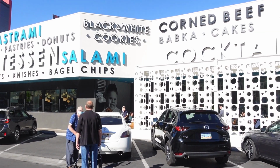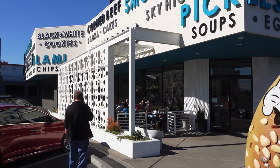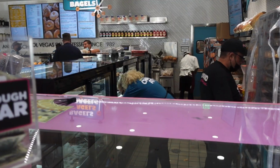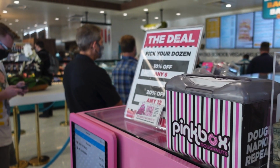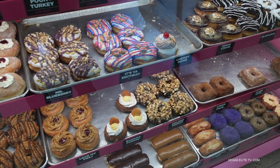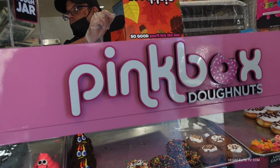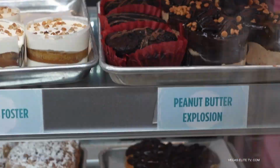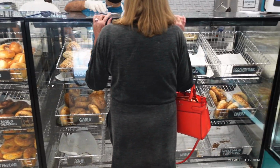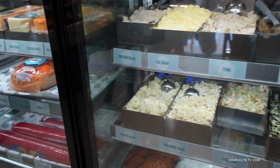So the first place I want to take you all to is called Seagulls Bagel Mania. This is home to the best kosher pastrami sandwich in Las Vegas, hands down. Not to mention, these guys are like a bagel warehouse. They have the best pink box donuts in Vegas. And they have lox. You can get a lox bagel. You can get any type of custom bagel. They have plenty of sweets, hundreds of sweets. Plus, these guys are known for their bagels. You can customize your bagel any way you like, which is pretty cool.